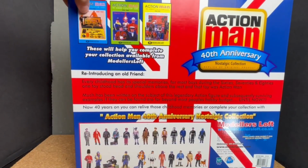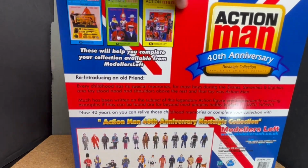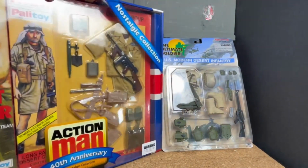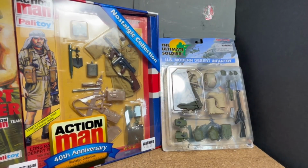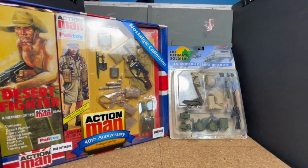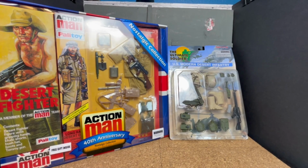Action Man 40th anniversary. Well, let's put this over here, and this kind of just goes off and tells you some of the items that I picked up recently. There you go. Let me know in the comments down below if you have any of these things here. But let's go ahead.